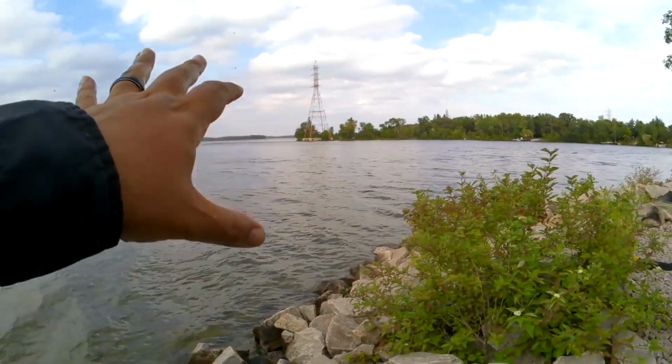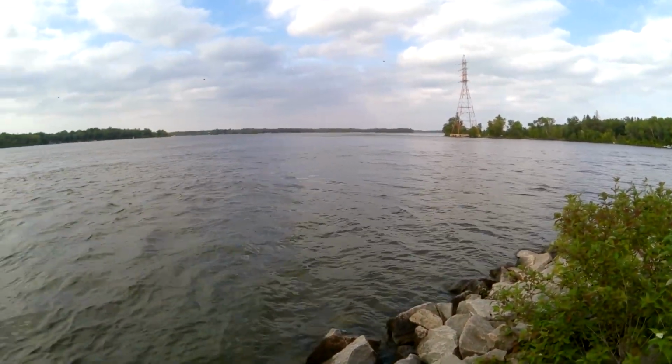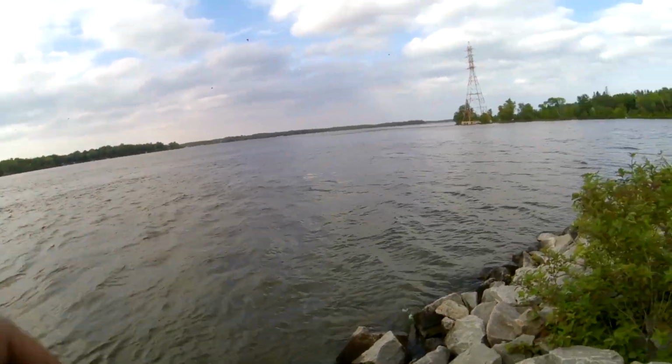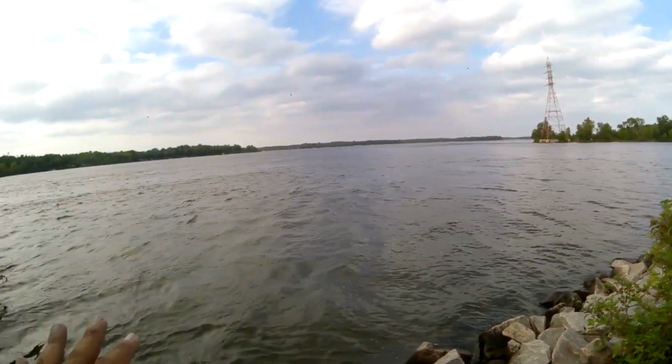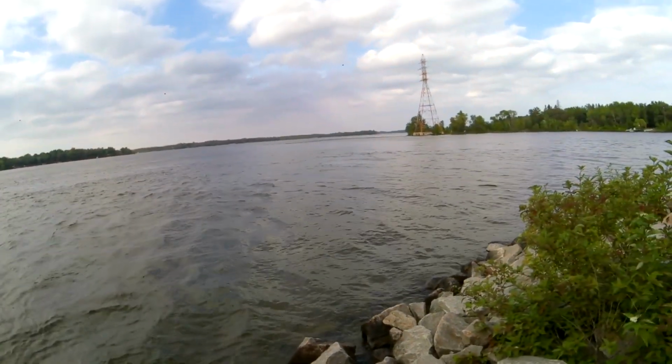But like I mentioned, it took a couple of hours and finally got a fish at least. I'm going to rebait and get it back out there, but I don't think we're going to get any more fish before it gets dark. But let's try at least.